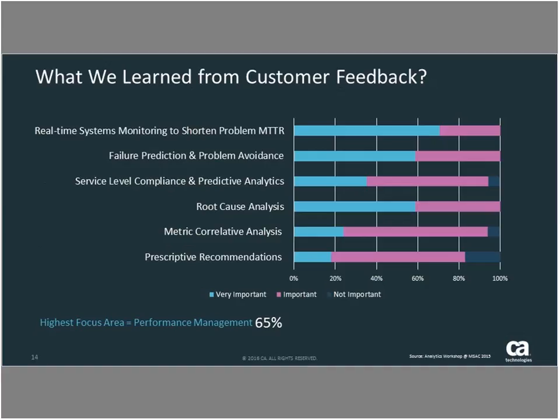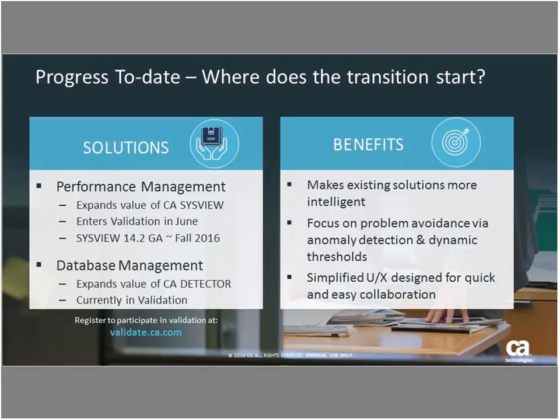And really looking down through the process, it kind of matches the graph you saw before, where we start to do some of that problem avoidance, but all the way up to prescriptive and expert systems, where we're telling you and recommending things that you should actually be focused on. We're starting this with the performance management piece. Expanding the value of SysView, I talked about that. We are in validation on some of these new things that I'm about to show you, specifically with the web UI as well as the analytics capabilities.